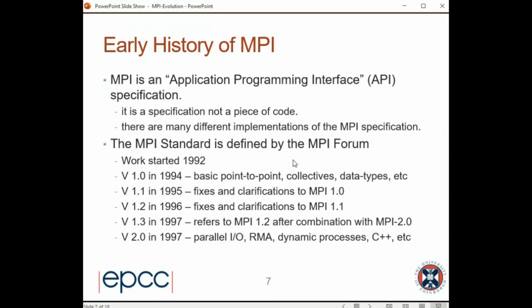But then in version 2 in 1997, they did a number of things that they had put off from the first version. Parallel I/O, which I don't cover in this course, but is actually still alive and kicking and works very well. Remote memory access was a way of doing direct read and write. It's called put and get. So that's sending data to a process when there's no receive, and receiving data from a process when there's no send. I will cover various aspects of that tomorrow, but the way it was defined back in 97 wasn't particularly successful. C++ was integrated. Dynamic processes is something which I've almost never seen used.